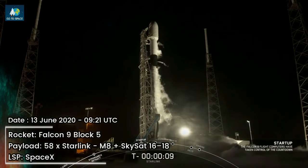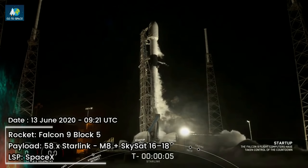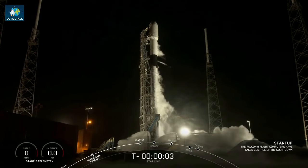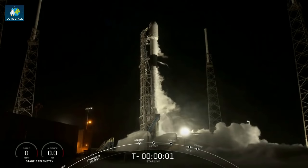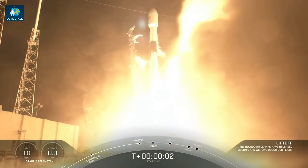10, 9, 8, 7, 6, 5, 4, 3, 2, 1, 0. Ignition, liftoff of Falcon 9 and Starlink Ocho.